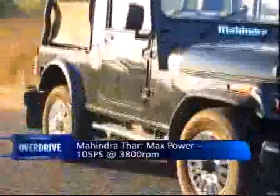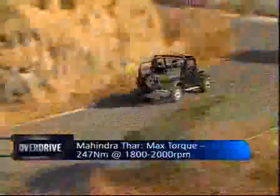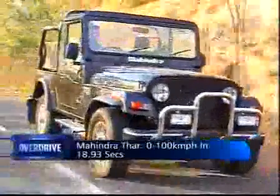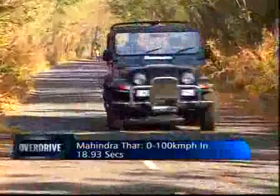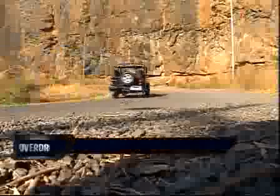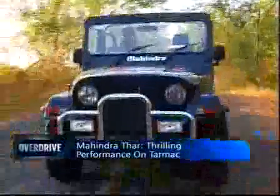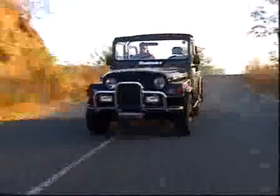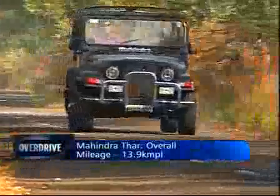Adding to that is 246 Newton meters of torque, all of it available between 1800 and 2000 RPM. And that gives the Thar thrilling performance. Top speed is around 130 kilometers per hour. 0 to 100, though largely irrelevant in this vehicle, takes almost 19 seconds. And you can cruise along for hours together at over 120 kilometers per hour. The gearbox is easy to work despite its long throws, and the big surprise is the fuel economy. 16.8 kilometers per litre on the highway and 14.6 in the city.